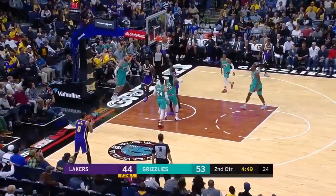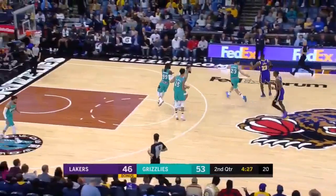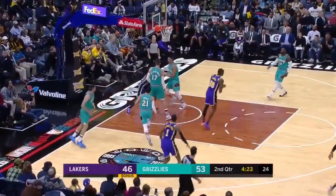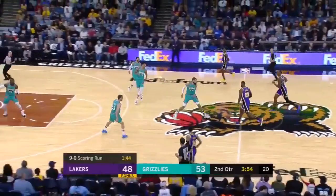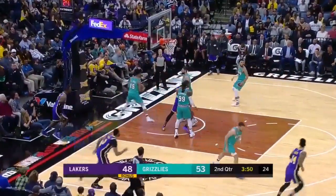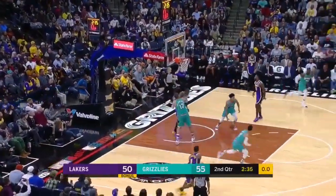James freight trains it down the lane. Howard an offensive rebound and a putback and another Grizzlies timeout. Off the ball handlers. Too many times the Lakers ball handlers are in the painted area such as that. And the scores are coming whether initially or drop-offs or offensive rebound. And now you're starting to see that toughening defense of the Los Angeles Lakers, and LeBron James is just totally taking over this game. Davis, corner three, off the side of the board.